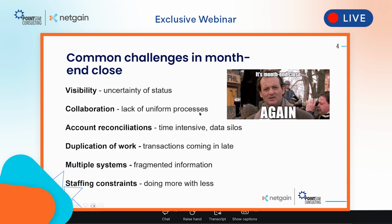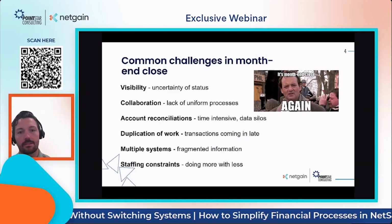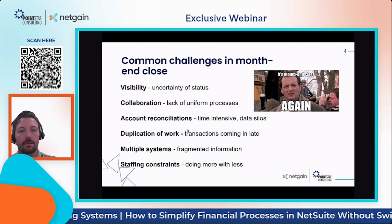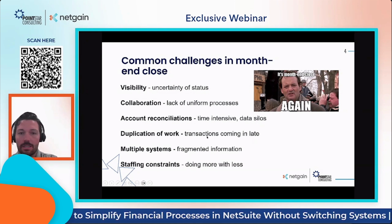Maybe you have team members across different countries or different time zones, and it can be challenging if there's a lack of uniform processes. Account reconciliation tends to be time intensive, and tends to involve a lot of different data silos with systems in different places. I think because of so many different solutions out there, our intent is to bring them all back to a core system, which also lends itself to more AI automation and a centralized ERP, which is NetSuite in this case.